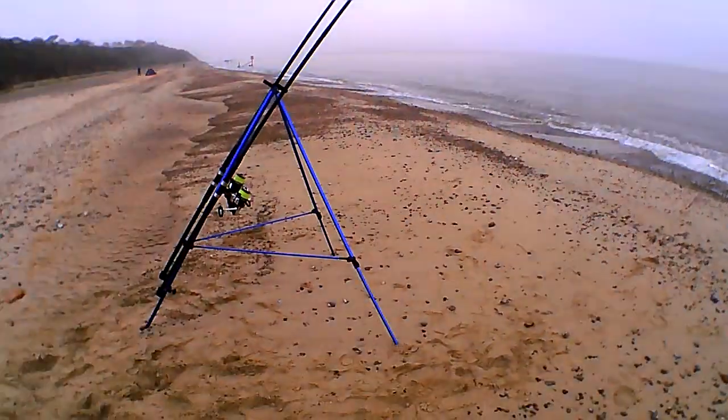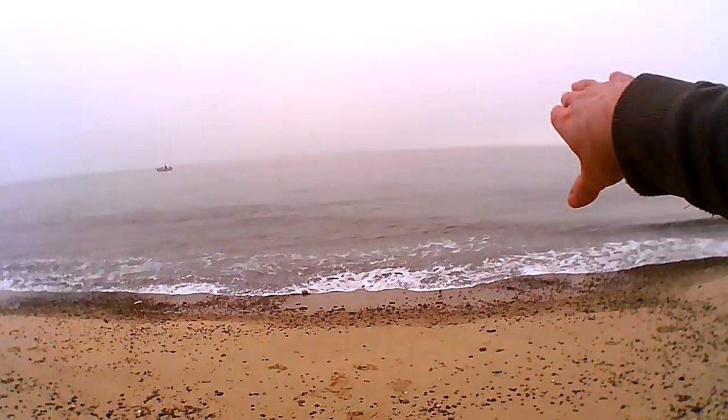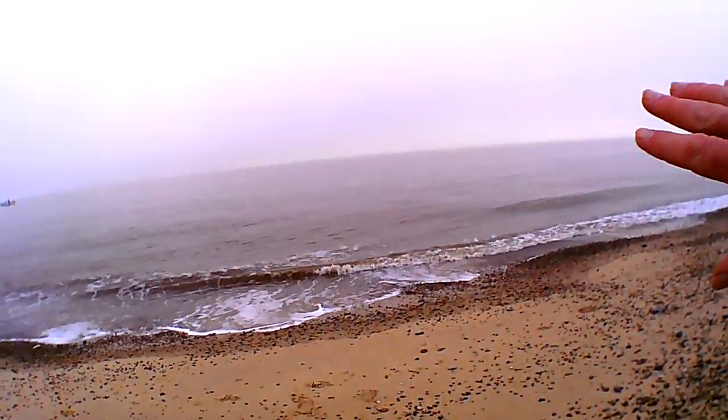Right, that is it. We are out there. We are fishing. Bait is in the water. The tide is on the way in. You're always told here when the tide comes in, it's quite a strong current here. That right hand rod is already leaning around to the right.